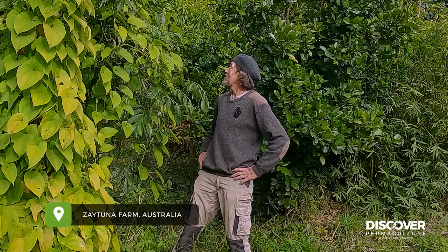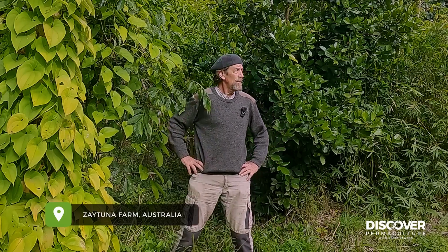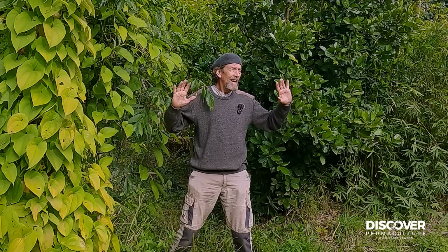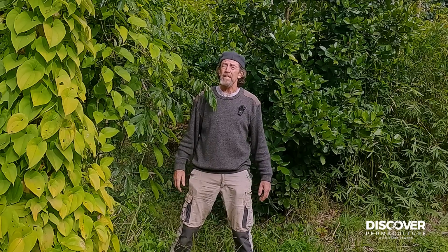It's one of my favourite places for food forest. There's all kinds of stuff going on here, most of it edible, some of it support species. But there are acres and acres of food forest here that we've planted with students to give them experience. And now we're a community.